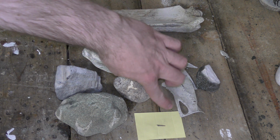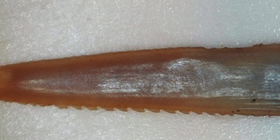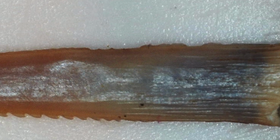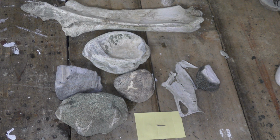Then, secondly, this really tiny shark tooth, or tooth, I'm not sure if it's from a shark. It's got some good serrations on the edge. I think the point got left behind in the rock, but I'm really happy with it. I haven't found many shark teeth before.